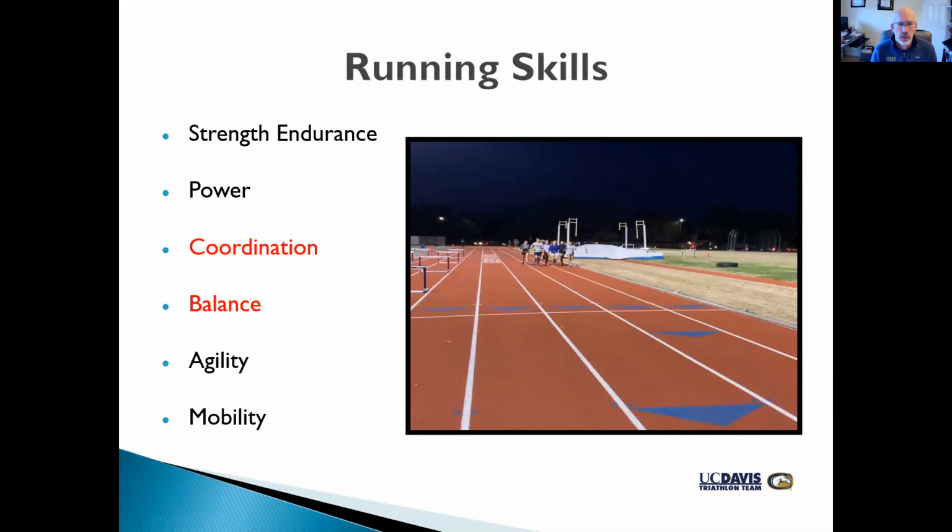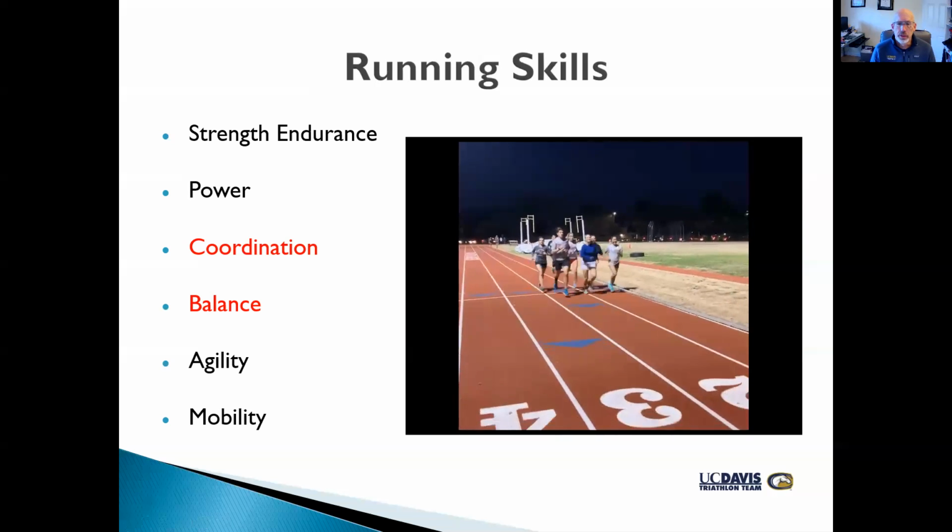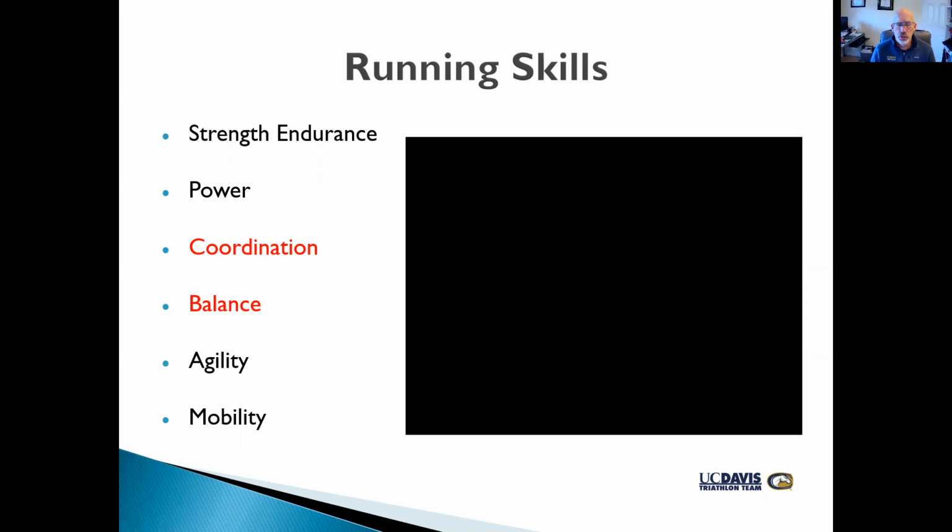And these are listed here: strength, endurance, power, coordination, balance, agility, and mobility. And today's talk is really going to focus on coordination and balance. But having good biomechanics really supports all of these. And you'll see what I mean by the coordination and balance as we go through the discussion today. So, in the discussion today, I'm going to talk about the types of drills that you can do, but that's going to be supported by how your mechanics are both upper body and lower body. So you'll see that as the presentation proceeds.